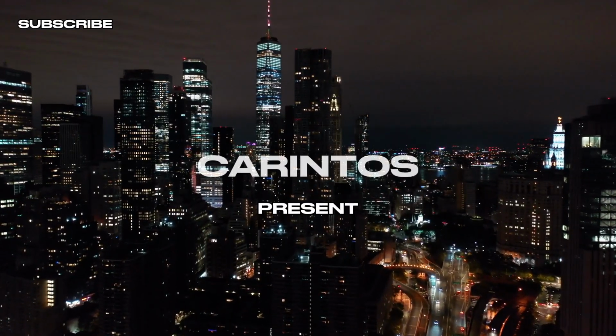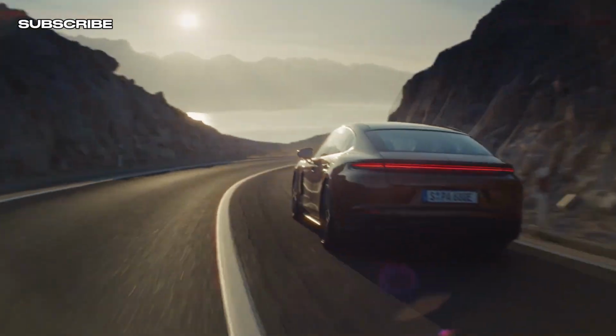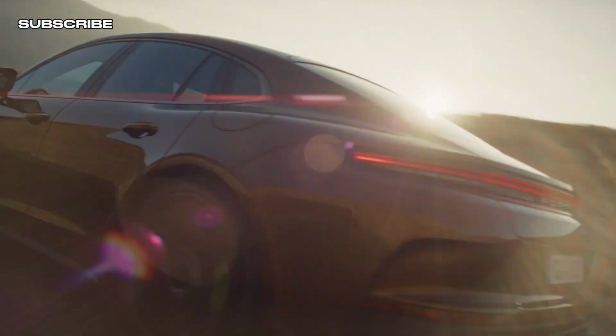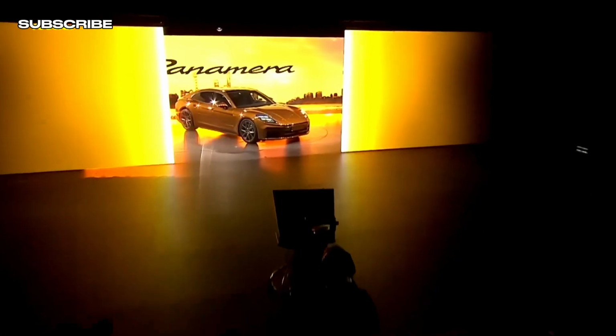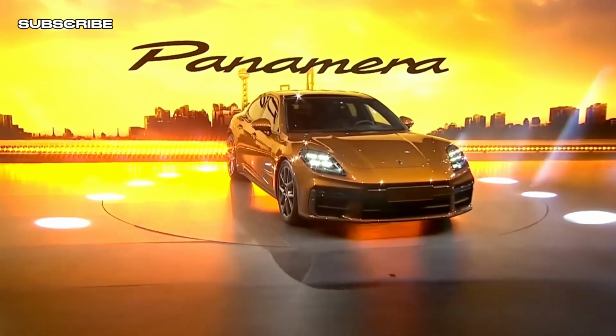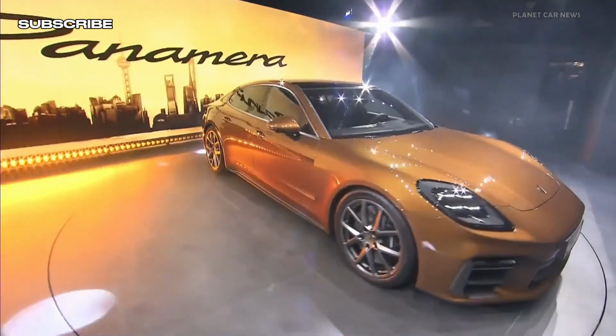Hi guys, we mentioned earlier that the 2024 Porsche Panamera will be officially presented and premiered on November 24. Finally, after a long time, the 2024 Porsche Panamera was revealed yesterday. Porsche's luxury performance sedan enters its third generation with more of everything. The 2024 Porsche Panamera debuts with more power, revised styling, an updated cabin, and improved entertainment and safety technology.